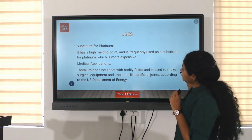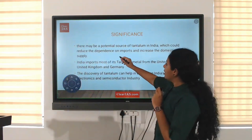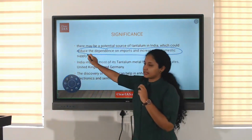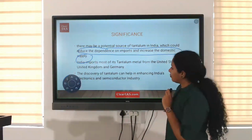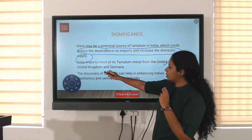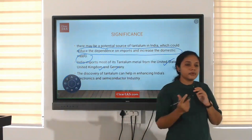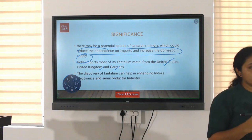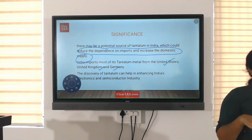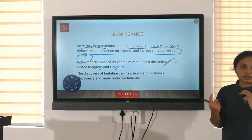So significance. As I said before, we can reduce the dependence on imports and increase the domestic supply. India imports most of its tantalum from US, UK, and Germany. So this could be reduced. So if we are reducing the import burden, that means that our economic burden will be reduced. Okay, so there will be a boost to our economy.